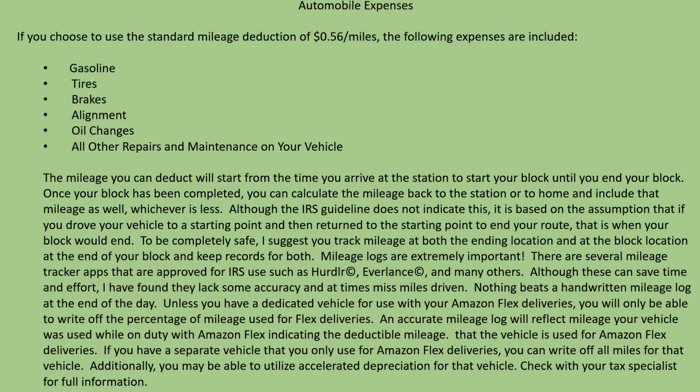But once again, when you finish your block, you can go on your map and put in your home address, see how far that is, put in the station address, see how far that is. Whichever of those two mileages is shorter, you can add those miles to your miles for the day and deduct those miles. Now understand that mileage logs are extremely important.